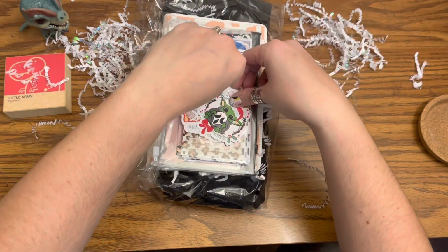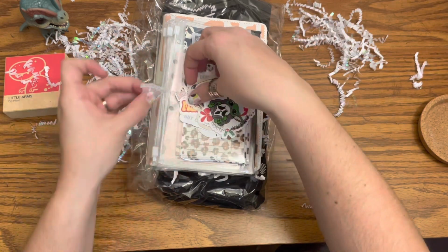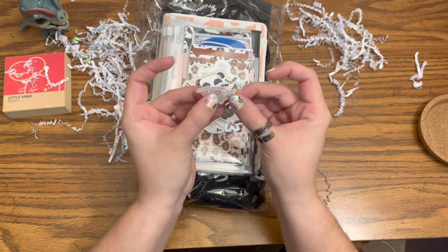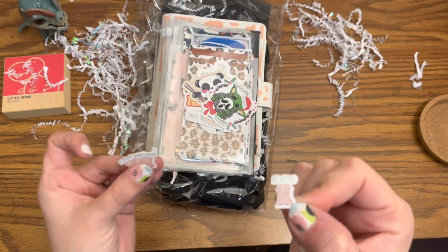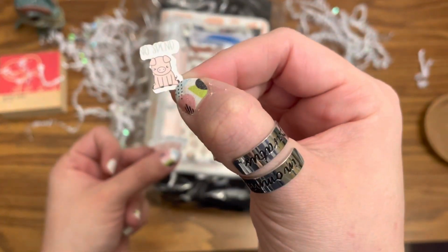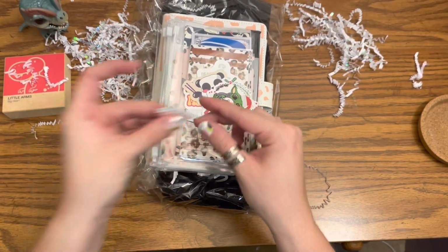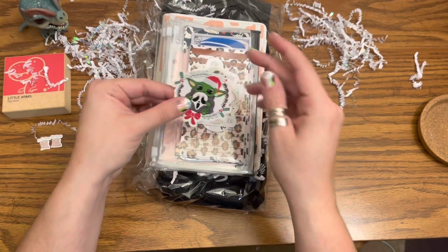All right, first things first, we have these absolutely adorable little no-spend piggies. My gosh, look at these guys. Okay, I'm gonna hold them up because they're small, but they're perfect for a planner in tracking no-spending days. How cute, there we go, we got it to focus. How cute are those? Oh my goodness. So we got a few of those little guys, so cute.